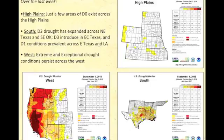Across the southern plains, again, we can see the drought conditions have returned, with D1, moderate, and D2, severe drought conditions prevalent across eastern Texas, southeast Oklahoma, and into Louisiana, Arkansas, and Mississippi. And then you can see the region now of D3 extreme drought that has emerged in east central Texas. Across the west, extreme and exceptional D3 and D4 drought conditions persist.